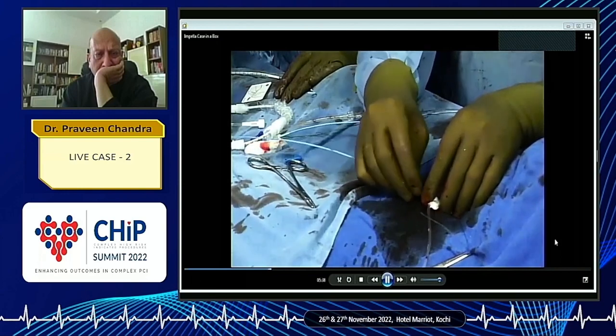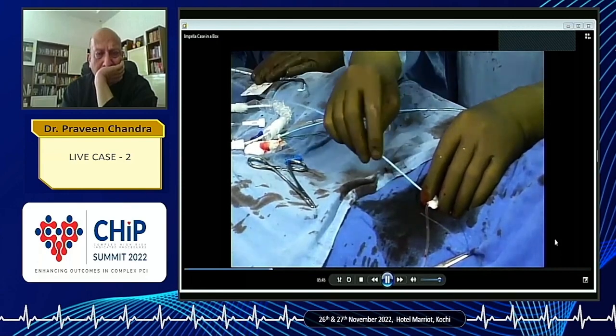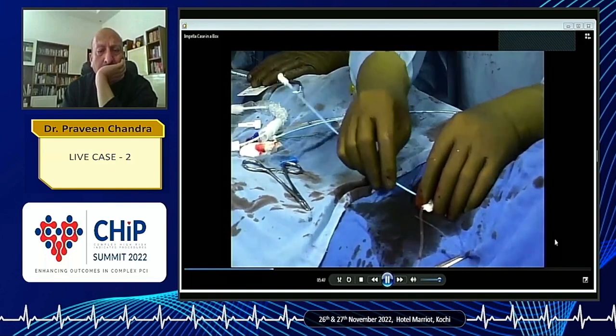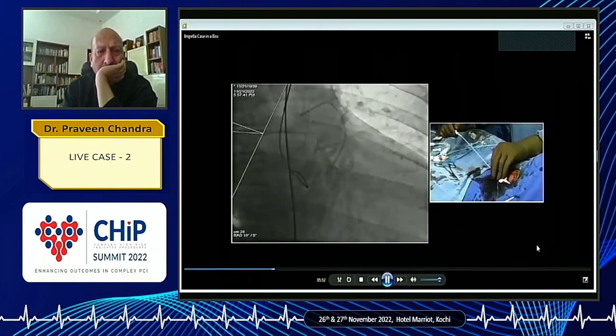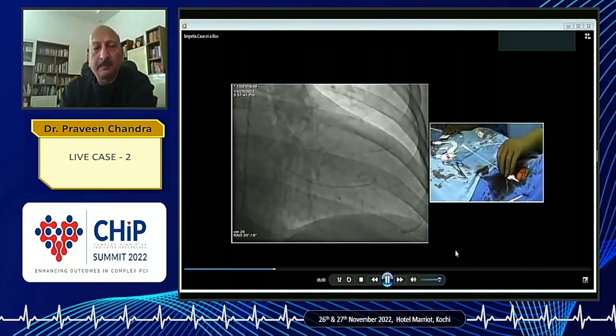Okay, going. Okay. So now you can see on the fluoro image. So we understand that this catheter is 9 French and the area where you have the pump is 13, 14 French, right? Yes, yes, absolutely.